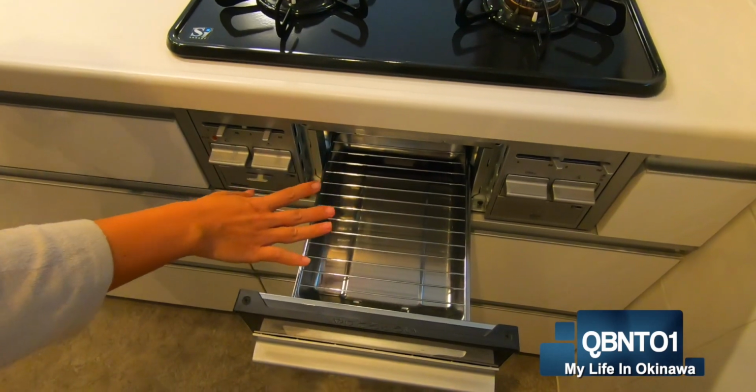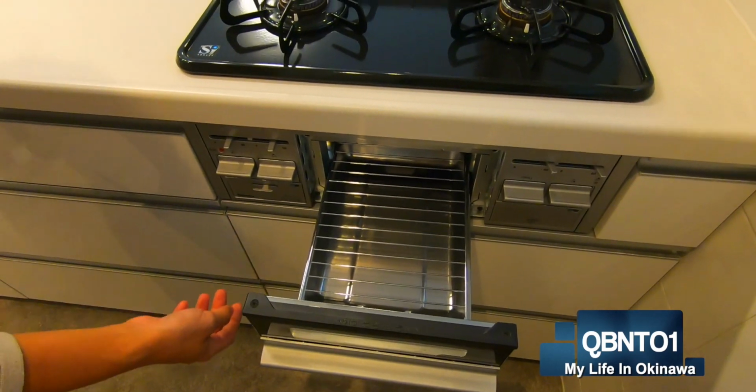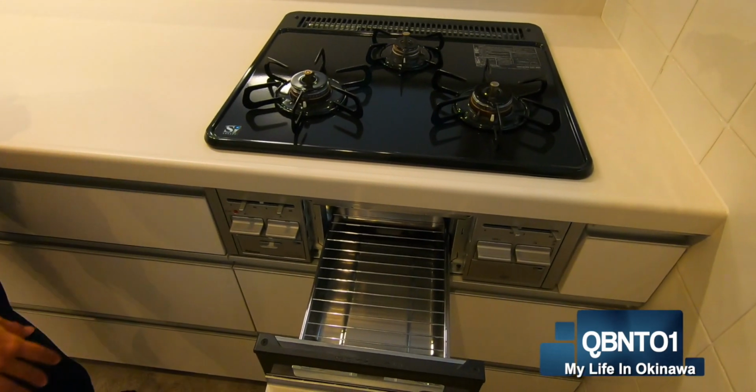I mean, you can put anything there. Like a hamburger? Well, you can do toast too. Oh, really? Okay, so I didn't know this. All right, interesting. You can grill vegetables. You can pretty much grill anything in there.